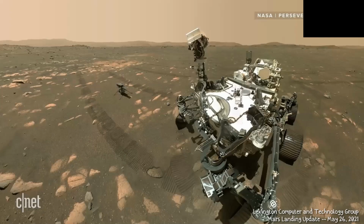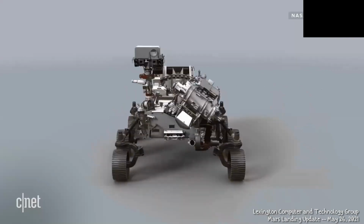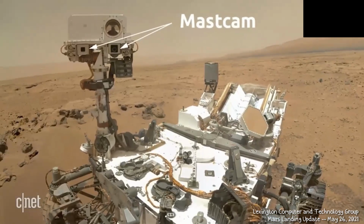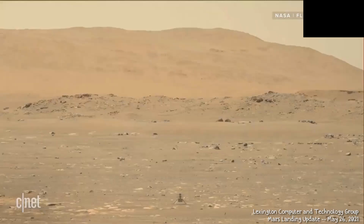But it wasn't just the cameras on Ingenuity. Percy the rover was watching the whole thing. There are 2 mast cams on Perseverance that sit about 2 meters or 6 feet off the ground. These cameras recorded both a close-up and wide-angle view of the flight as Ingenuity spun up its rotor blades, lifted into the air, and then slowly landed back down.